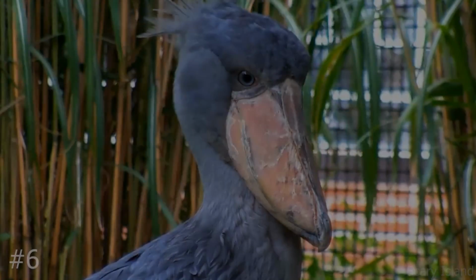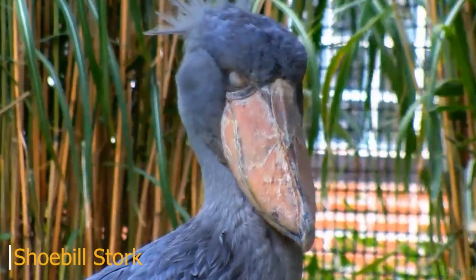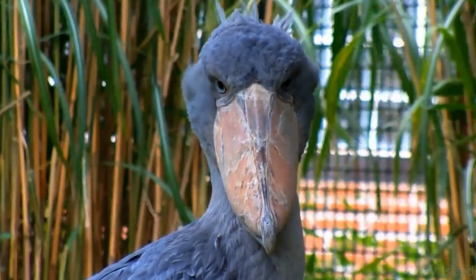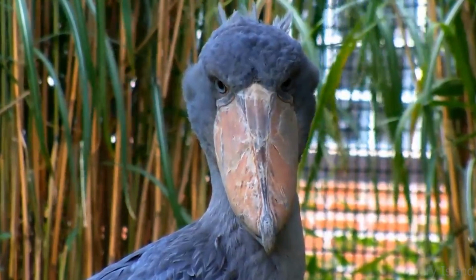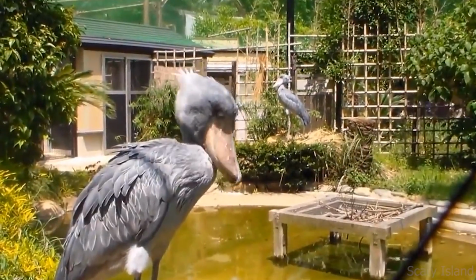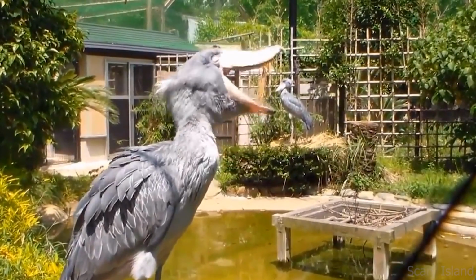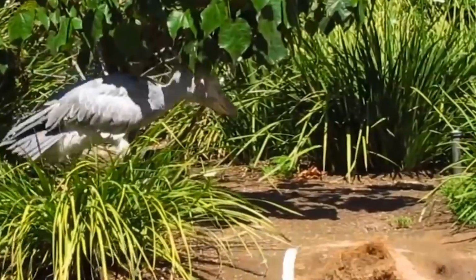The shoebill stork may look like some kind of prehistoric muppet, but it's one of the fiercest birds in the animal kingdom. With a dense beak that clocks in at 7 inches long and sometimes just as wide, the shoebill can easily decapitate a 6-foot lungfish in one strike and has been known to take on crocodiles.